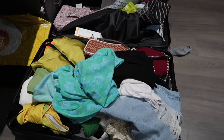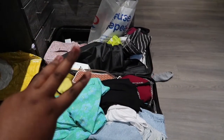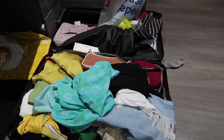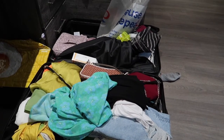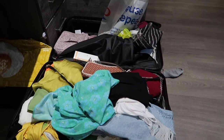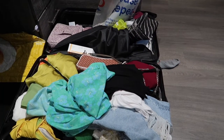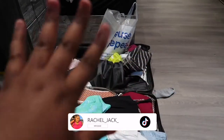Look at my suitcase. I'm sorry, but this is gonna be the second or third time packing this suitcase, because if you guys don't know, I did a TikTok video on packing for my trip. So go check that out on my TikTok page and my Instagram. Plus, why is there a pair of socks on the floor? I'm not even gonna go there.